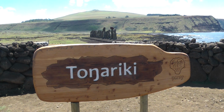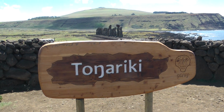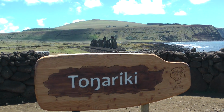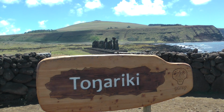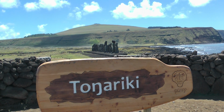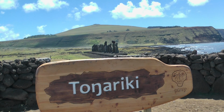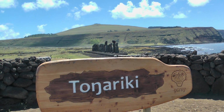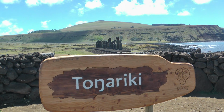This is where we are. Tongariki. It's one of the more spectacular of the Moai sites. In fact, it's probably the favourite one of all. But there's only one other car here, which I find really staggering.